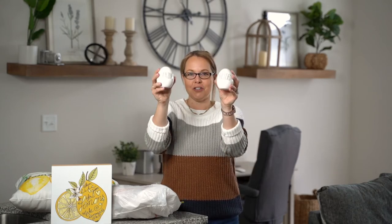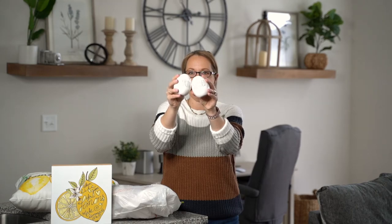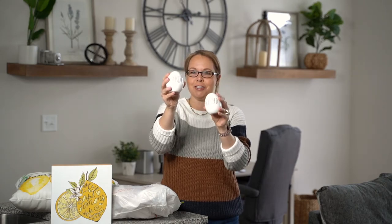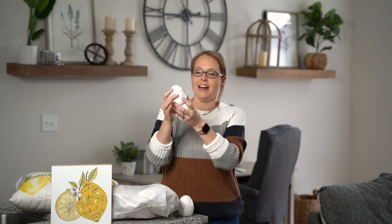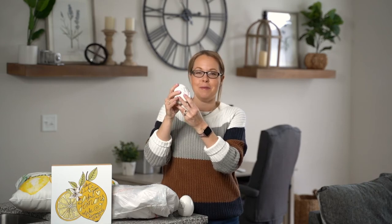But yeah, these are so cute. Like I said, they are ceramic, so you wanna be careful, make sure not to drop them, because they will break. But yeah, they had a few other different sayings, and I just thought these were the cutest little eggs, so I had to pick these up as well.